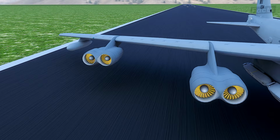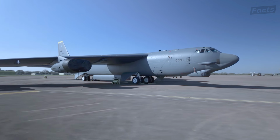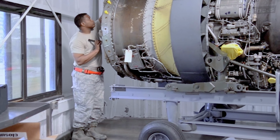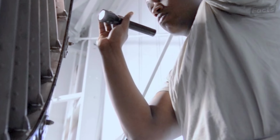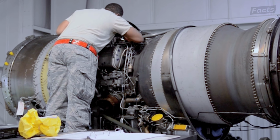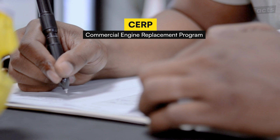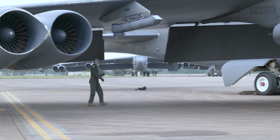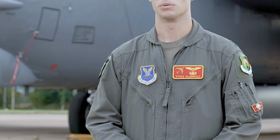Pratt & Whitney stopped building the TF-33 decades ago. Spare parts grow harder to find every year, and the Air Force predicted that the engine would become unsupportable by 2030. Not underpowered, not unsafe, simply impossible to keep supplied. The fix is called CERP, the Commercial Engine Replacement Program, and it is aimed squarely at the metal above your head. And the Air Force nearly fixed this a generation ago.